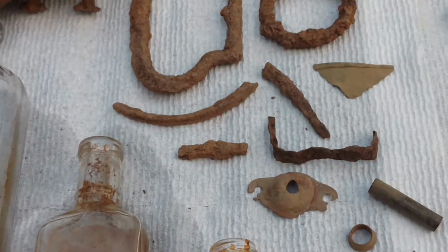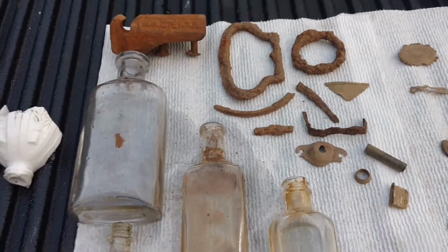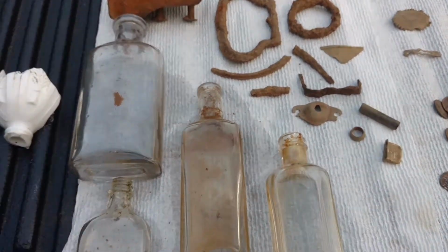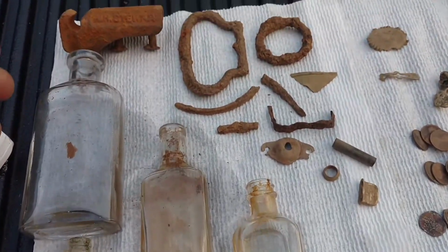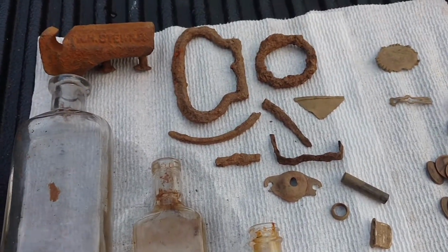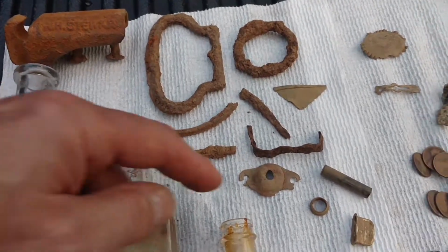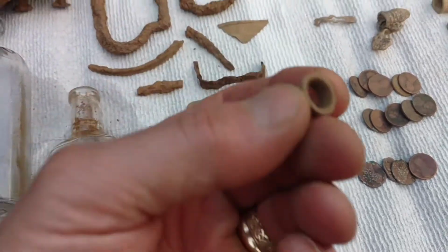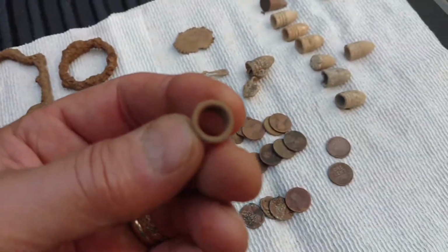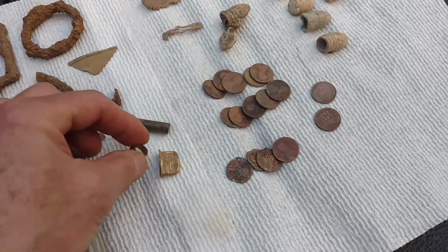And then the area where we were searching is... sorry about that. There we go. It's really sort of like an old trash site. So not only did I find things that were planted, but also things that are there as part of the trash that was accumulated over the years. And you can see the iron, this small twist-on piece of brass or copper.